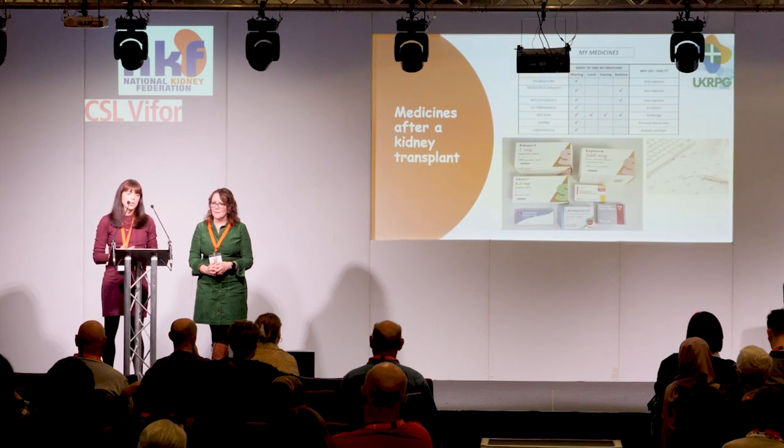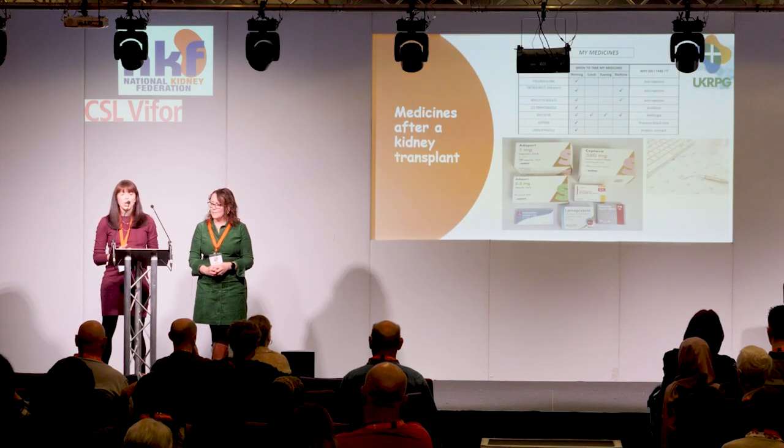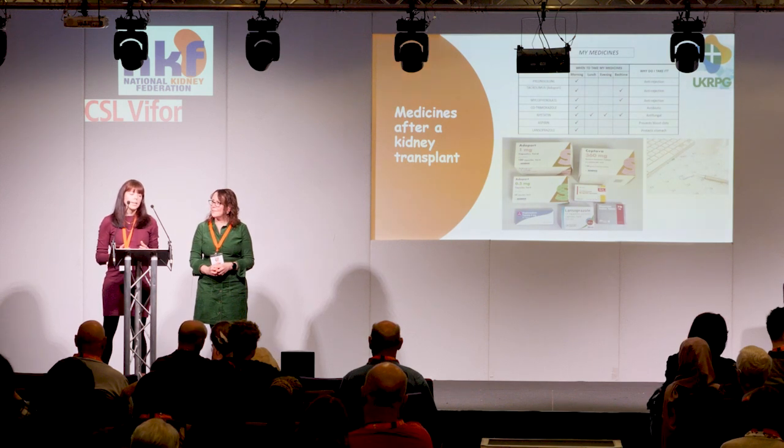After discharge, people that have had a transplant will be followed up in clinic really regularly to begin with, normally 2 or 3 times a week. And at each of those appointments, there is a chance for patients to bring up any questions or concerns that they might have about their tablets. This might seem like a lot of tablets and a lot of appointments, but one thing to remember is that over time, both the number of appointments and the number of tablets will go down.